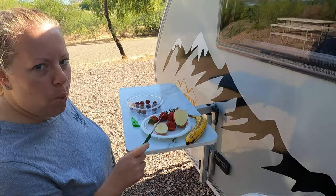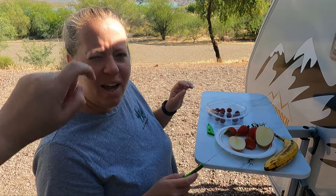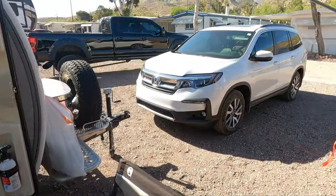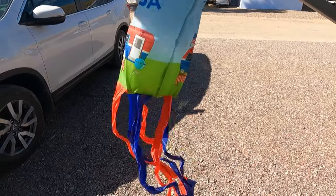Fruit salad. Candace, what do we got over here? We're making some fruit salad to go with breakfast. You're gonna get burned. I know, right there. Like a vampire. Okay, this is so cute. Did you guys hang this over here? Yes. Oh my gosh, how cute is this?